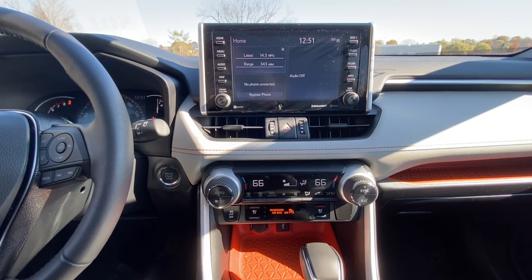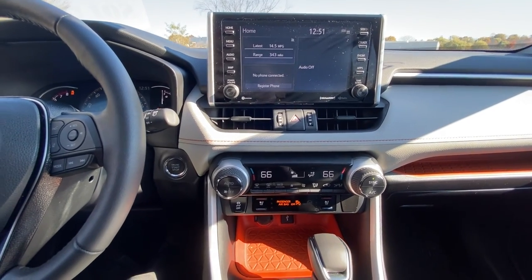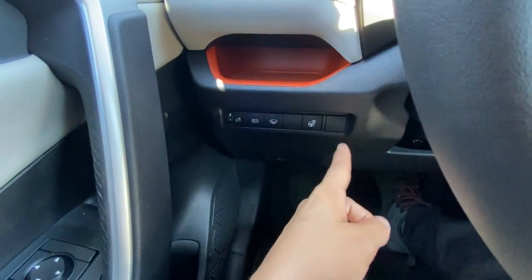Utilitarian design here on the dash, squares and circles. It doesn't look like a luxury car because it doesn't want to be one. Simple Toyota buttons laid out in a line, just like a tank.